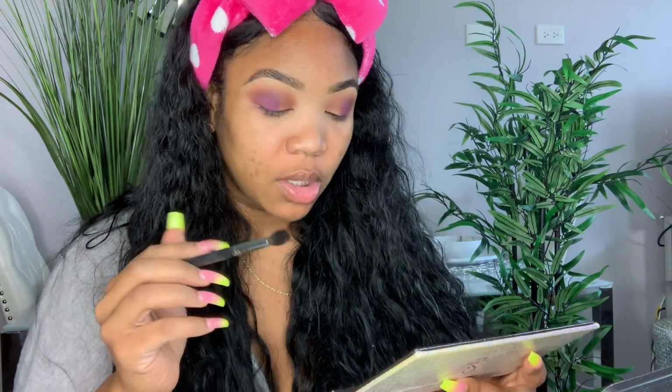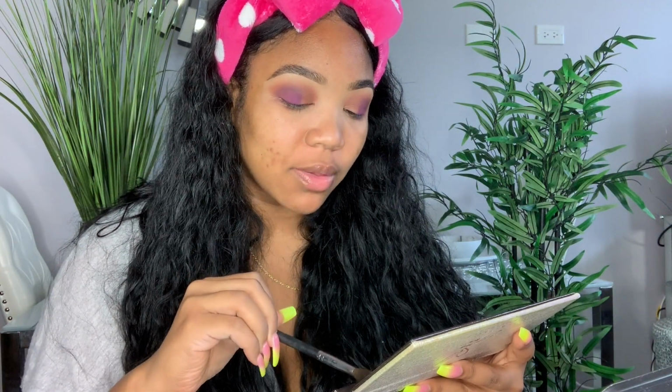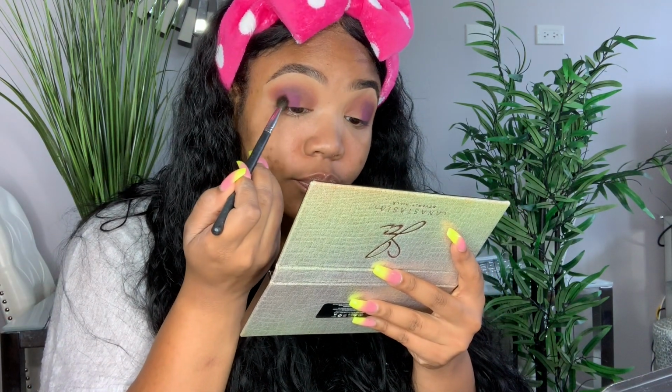Okay, so now that our purple is on, it's literally just sitting on top of our lid, I'm gonna go in with the color Credit. Credit is like a dark brown color that she has. I really like the name of that one too. So I'm gonna go in with Credit on a M505 brush. This one is like another tapered blending brush, and I'm just gonna try to pack that on the outside as well, just to deepen this a little bit.